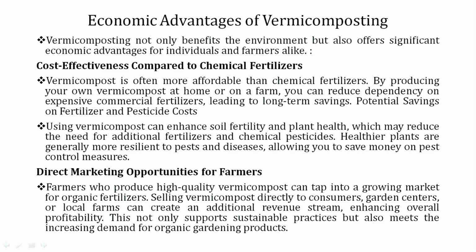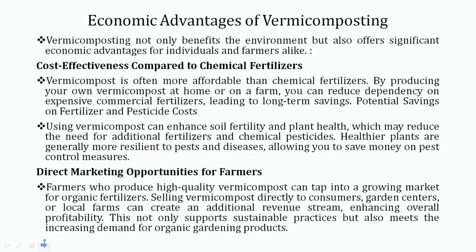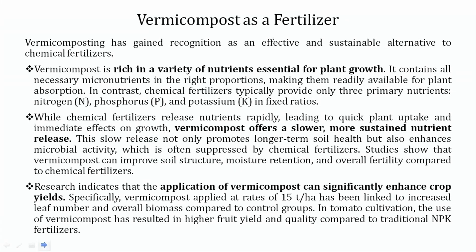Here we can also say that vermicomposting is a very good method where farmers can get extra revenue from the production of vermicompost. Vermicompost will fetch valuable revenue for the farmers by selling it in the market. If we are using vermicompost as a fertilizer, we know that it has gained recognition as an effective and sustainable alternative to chemical fertilizer.